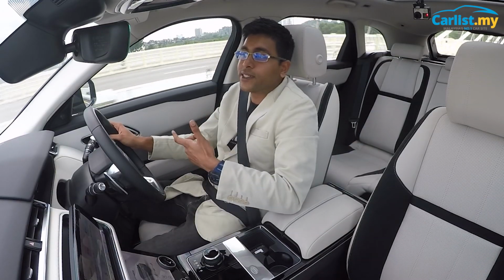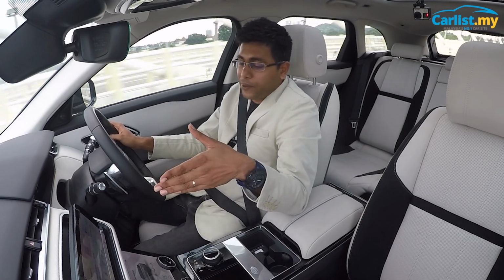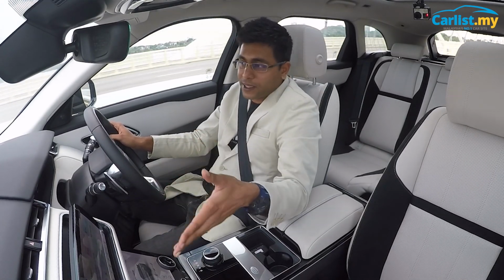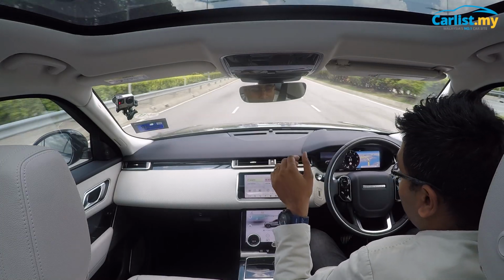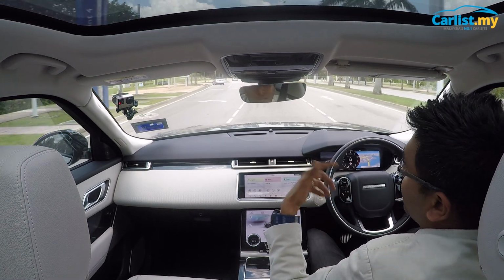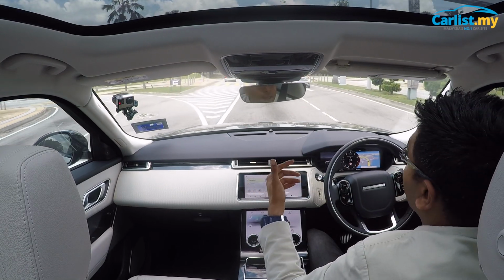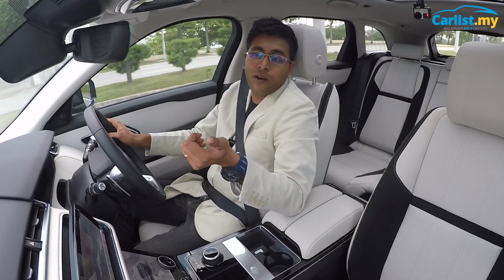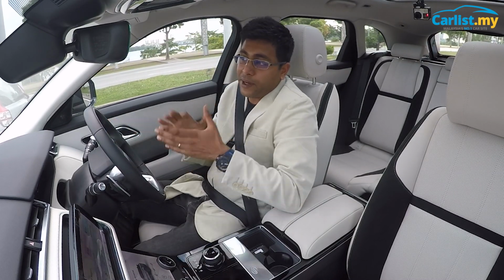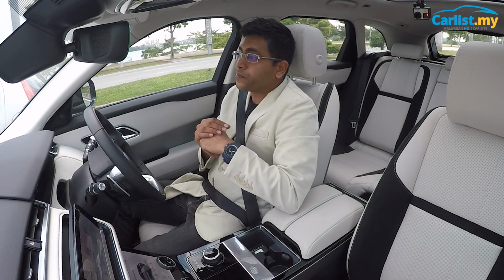As we mentioned earlier, we have 6 drive modes that we can control or select using the touchscreen, or we have the dynamic rotary dial that allows you to cycle through the modes depending on what you need or where you're going. There are 3 on-road drive modes and 3 more for off-road. So pretty much Range Rover's got you covered regardless of the terrain.